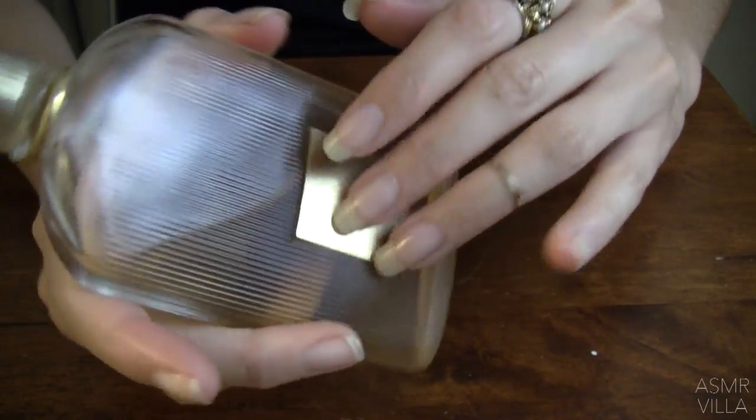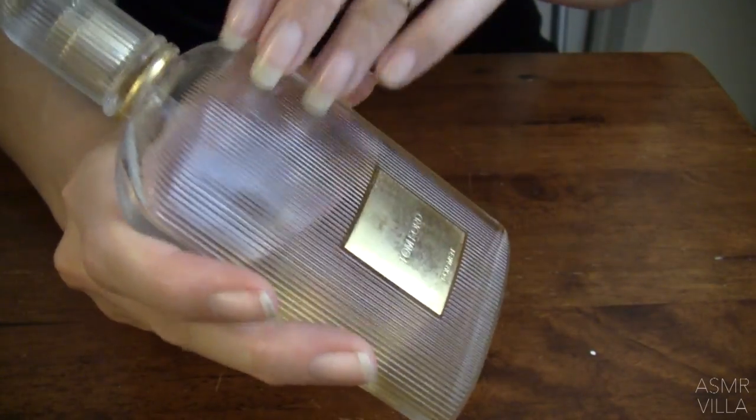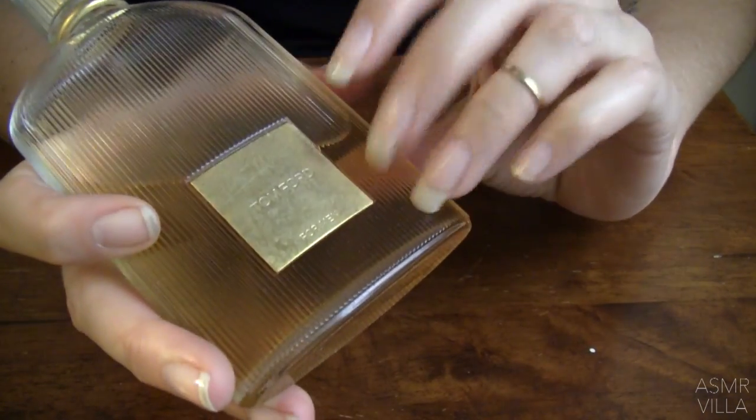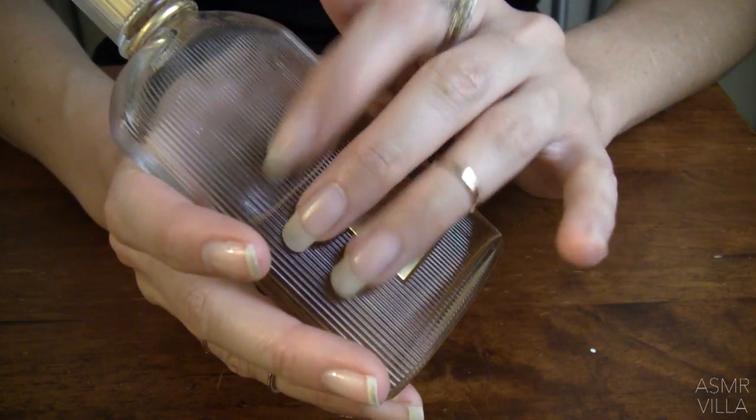So I'm going to do some tapping, scratching on this bottle while I speak with you guys. This one's soft spoken. There is a no talking version if you prefer it.